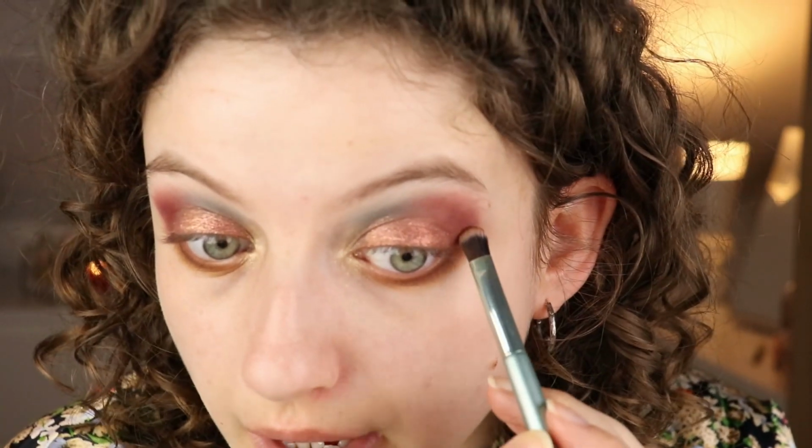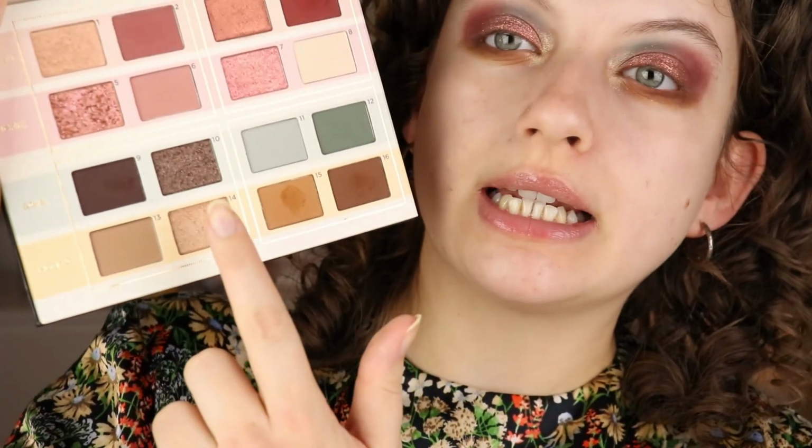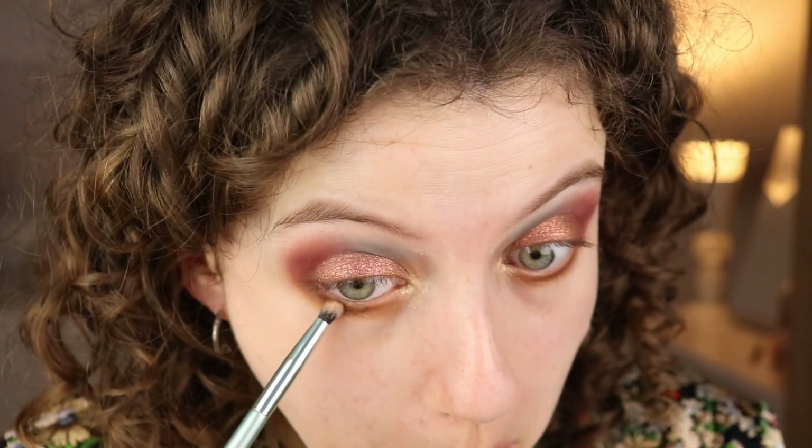I have a feeling that everything is gonna be okay after I've kind of cleaned up a little bit under my eyes. I think now I want to take a little bit of the 10 shade. That one looks very interesting, kind of like a deep cool tone brown. I want to take a little bit of that and put that on the lower lash line. I'm just gonna take that on a pencil brush and see how that applies.